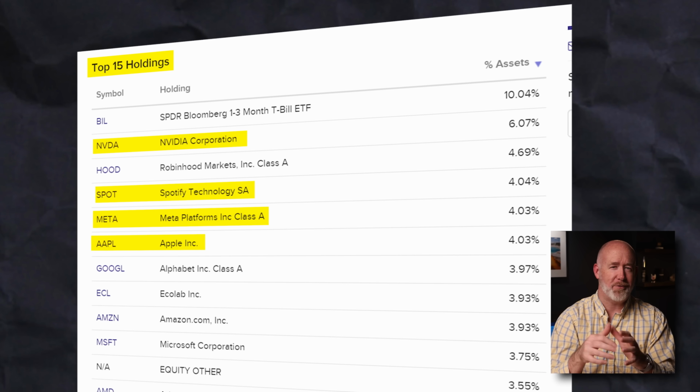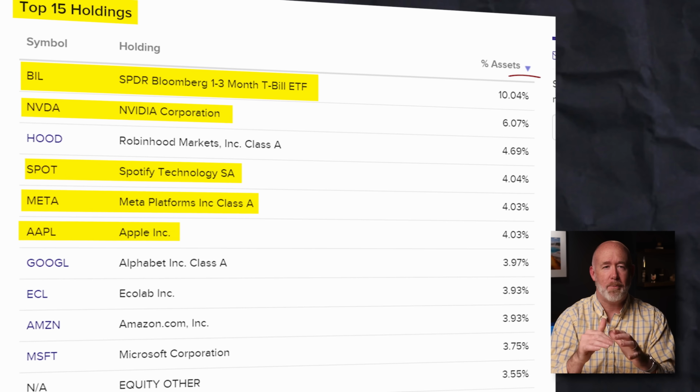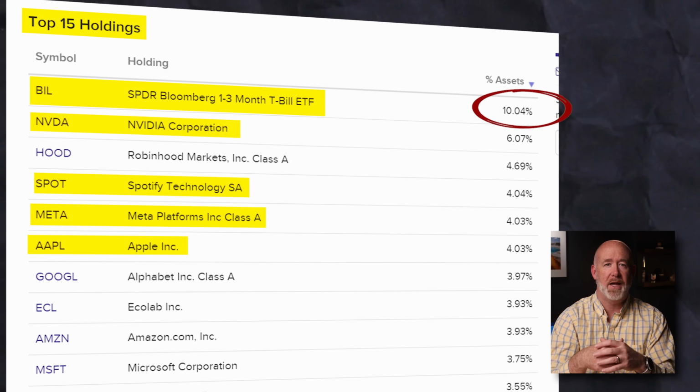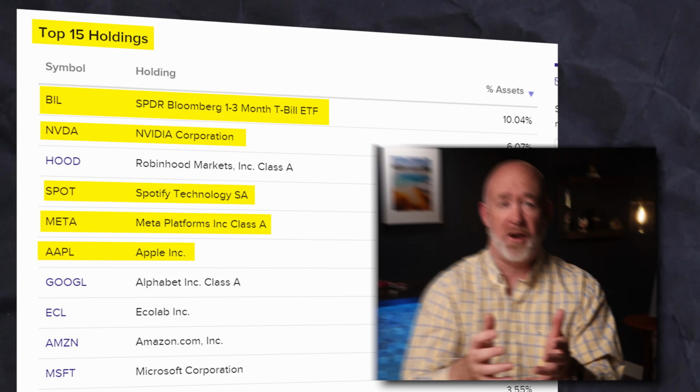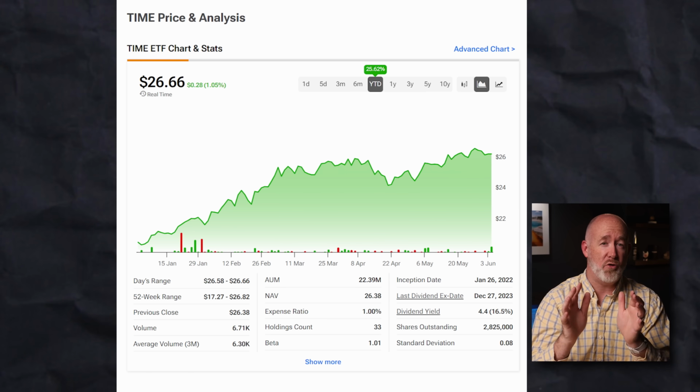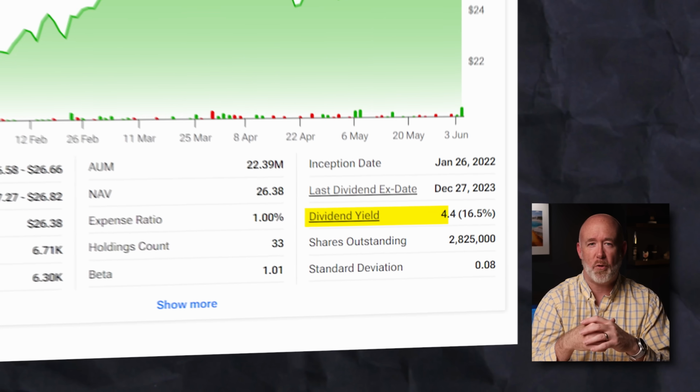But an area that is different from most funds is that they have a 10% holding of T-bills or treasuries, which is more of a guaranteed return, and it creates some regular revenue. Another way the fund generates added revenue is from writing call options against their holdings. And this is why they have an enormous dividend yield of 16.5%.